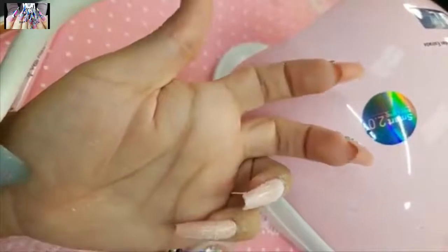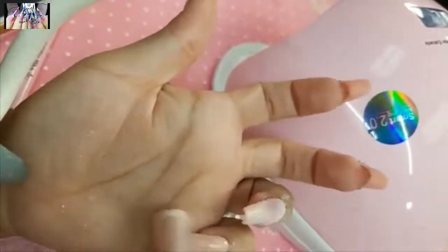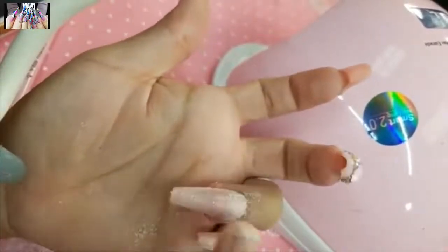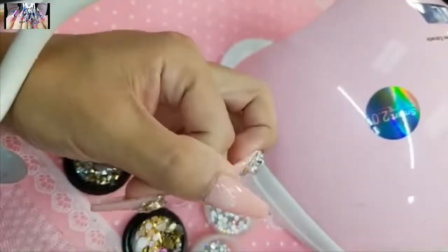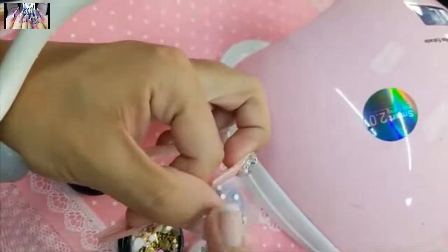So a little note to mention is that if you want to do this design and leave it textured, do shiny, apply the, cure shiny for 10 seconds, and then apply the glitter, and then leave it like that, and then cure it for a good 90 seconds. So that way you make sure that glitter stays on and it doesn't come off, or the gel polish doesn't chip off either.